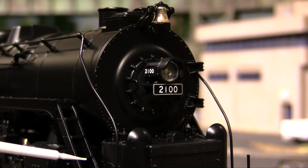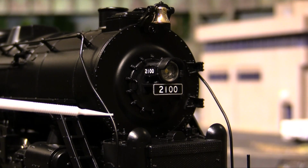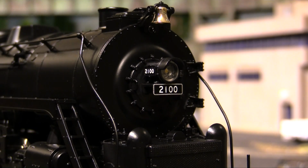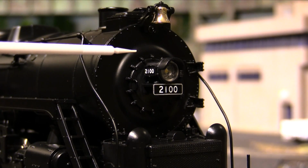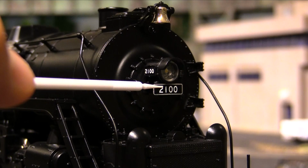It looks great. Moving up, you can see these nice steps that go up to the walkways that go down either side of the engine. Then we've got the start of the separately applied black metal handrails that go down either side of the boiler. Then we've got the smoke box front, which looks great. We've got lots of nice rivet detailing. There's a number plate here.